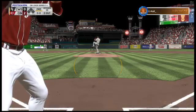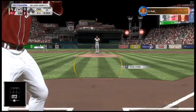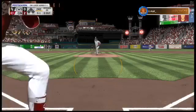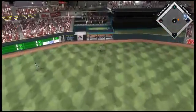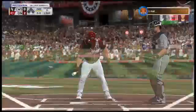First offering on its way. There's a knee-high pitch that catches the zone. Into the windup. Here comes the 0-1. High in the air out to center field. Judge has to roam straight back, but he has it for the first out.